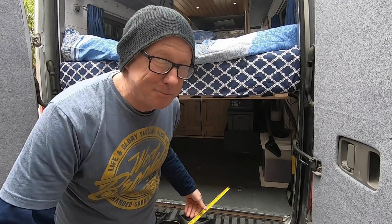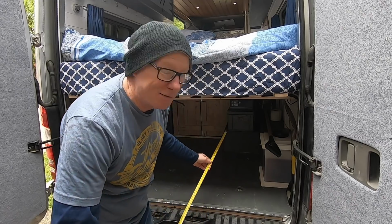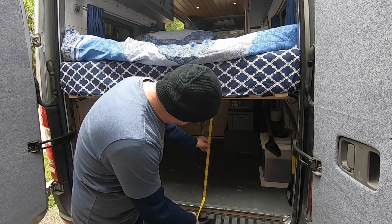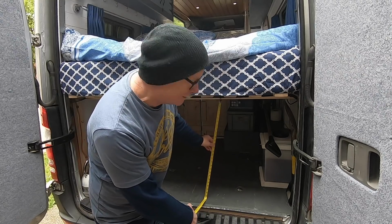But for Chris, I will tell you the height of my bed. And remember, I put the height of my bed to get optimum width. So this may be of interest to some other people as well. It is 27.5 inches or 70 mil. There you go, Chris. I hope that helps you out.